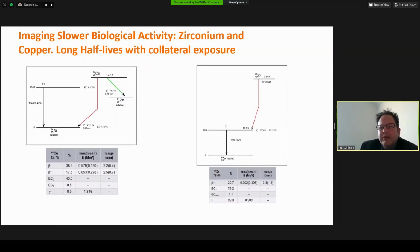And then you're talking about things like zirconium and copper. And then sensitivity becomes very important. And you have sometimes a lot of collateral exposure, especially when you talk about zirconium. So you want to be able to use very small doses of it and observe activity over an extended period of time. When we talk about extended period of time, we mean days, which might better match a particular biological process that we want to measure.